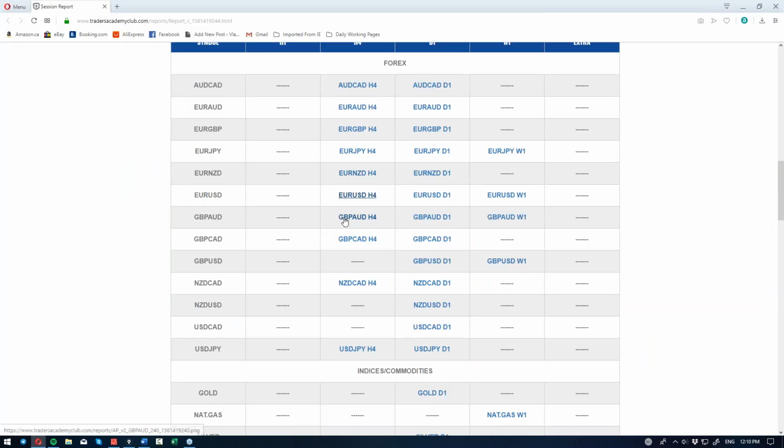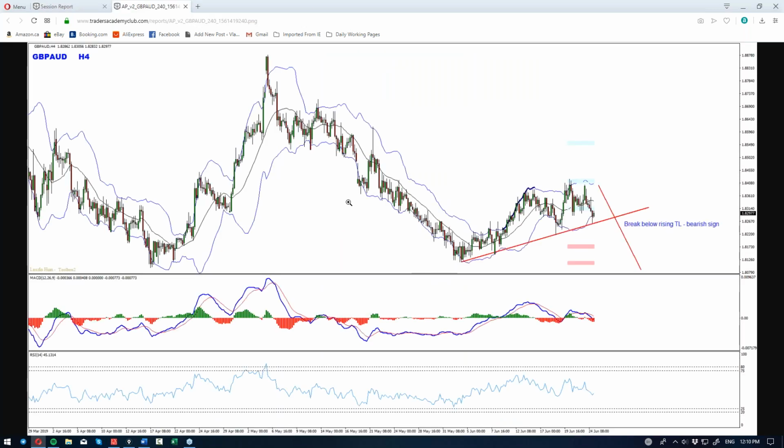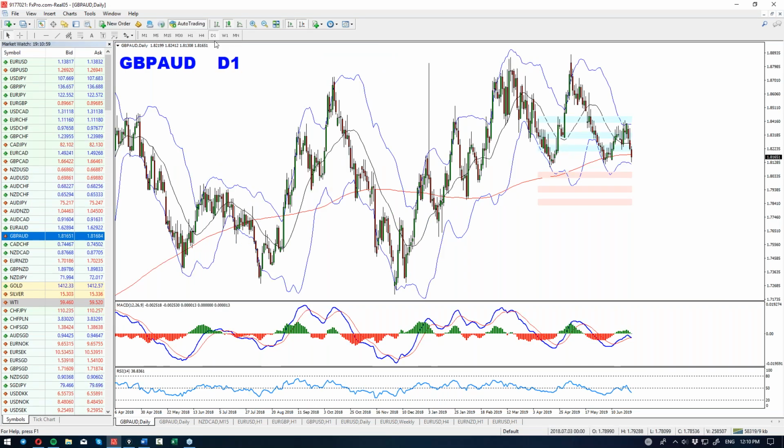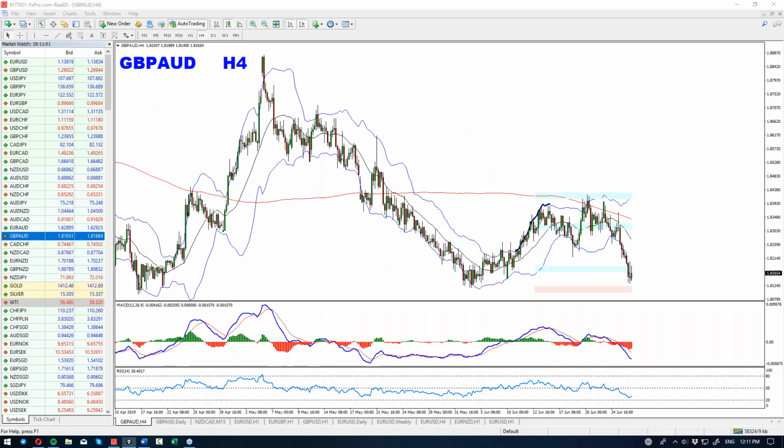That's for the euros. Pound versus the Aussie was our plan to go look for sells after the break of the trend line. We got our breakout, and so far so good. We have the lower high, so our protection is right here. As long as it remains below, our plan is still bearish.